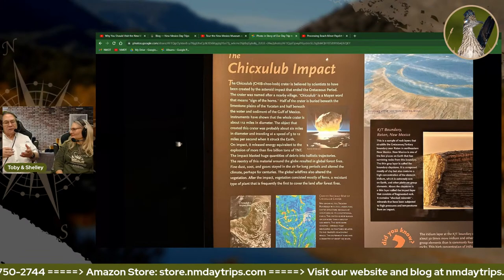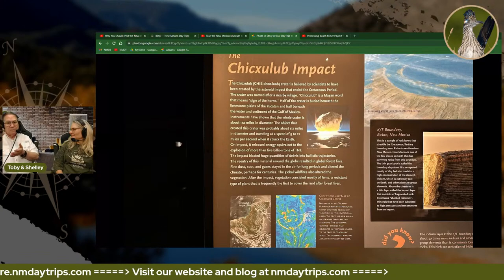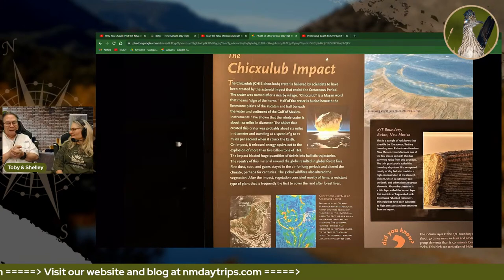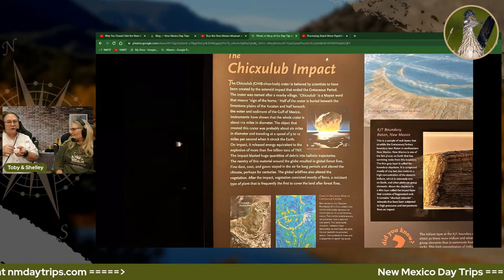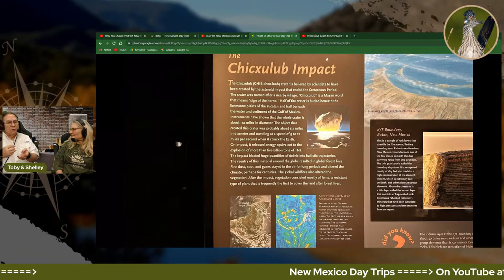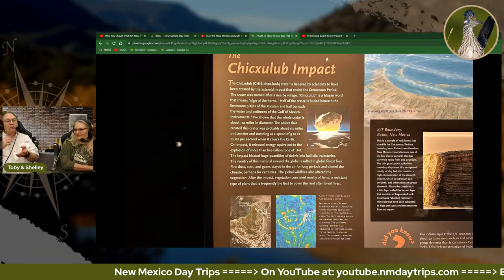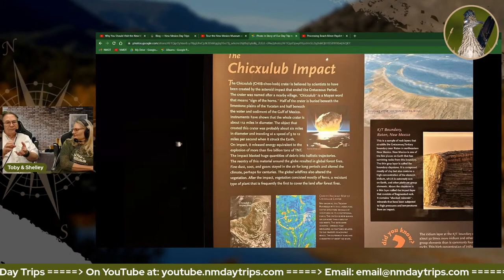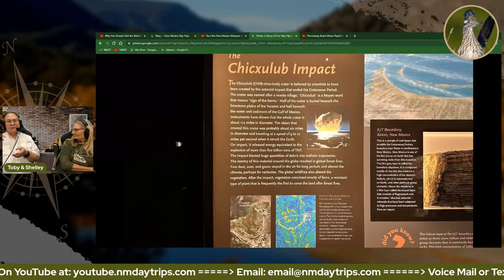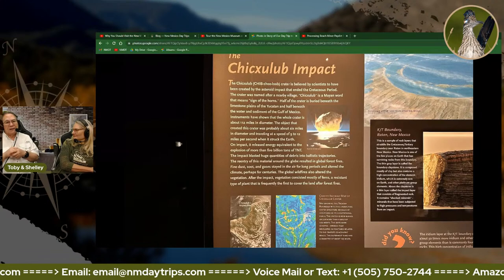And what they discovered is they took some of the Earth in this small strip of the KT boundary, and they started analyzing it, and they discovered that it had high levels of iridium. Now, you can find iridium on the planet Earth, but you could never find it in the amounts that were in the KT boundary. You could only find that in objects that were in space. And that's how they concluded that it was an asteroid strike.